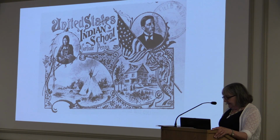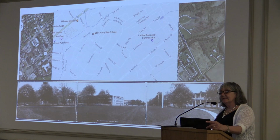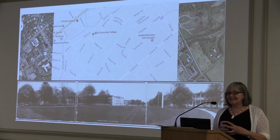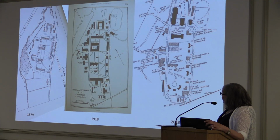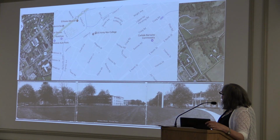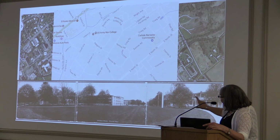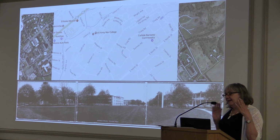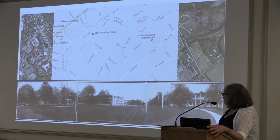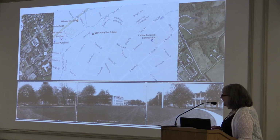But what I'm going to do is, with the help of several maps, I'm a map person, so I've been delving into the maps for the last few days trying to put this together. My plan is to introduce you to the school grounds. Now, this is an aerial view of the Carlisle Barracks with a Google map superimposed over it. And this banner photo is the vista of what I call the quad area, which is kind of the main area of the campus, where all of the buildings were pretty much contained.